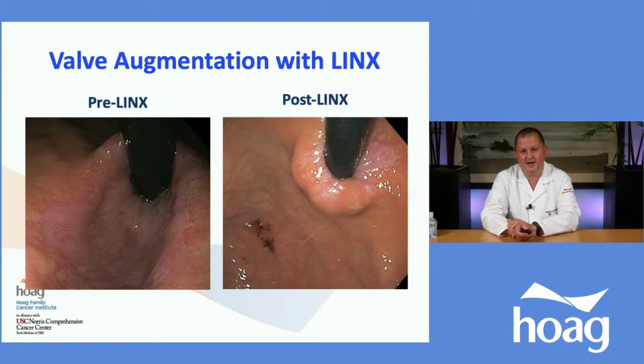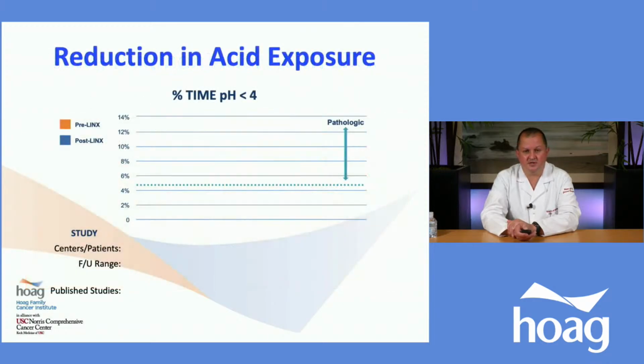So I like to show this to my patients because they look at this picture and they kind of make sense that the picture on the left is associated with ongoing reflux, and you can see a nicely reconstructed or augmented valve there on the right. So let's look at some data.